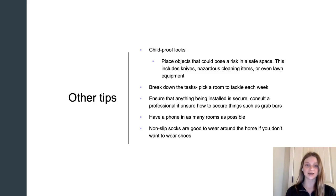So some final tips. Childproof locks could be good to put objects away that might pose a safety risk. So this could include knives, maybe hazardous cleaning items such as bleach, or even lawn equipment. So putting those away in a space that is out of sight and locked away. Break down the tasks. So pick a room to tackle each week, or you could also just pick a corner of the room as well and tackle that as your schedule allows.